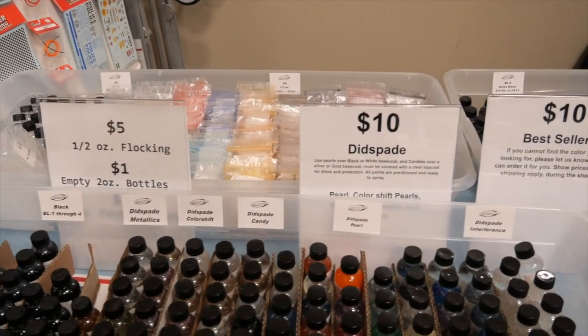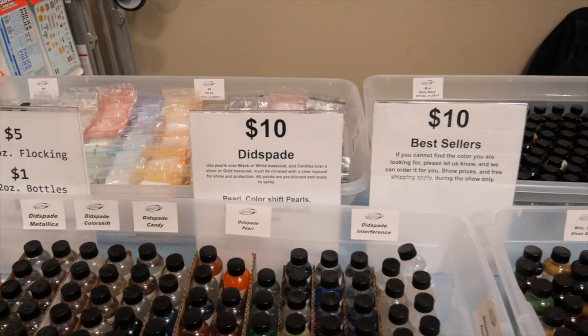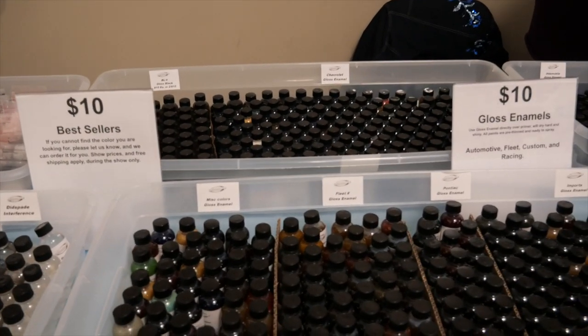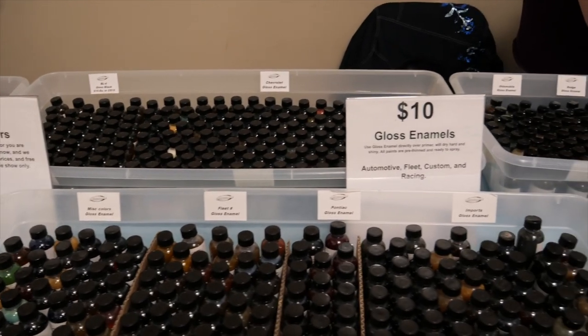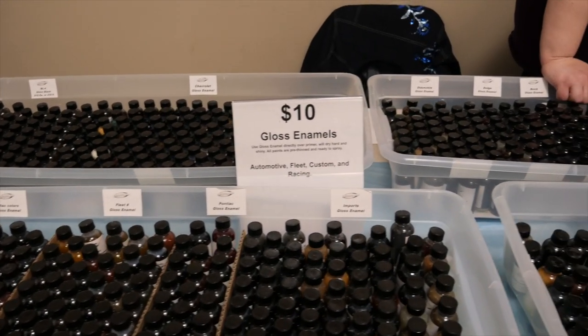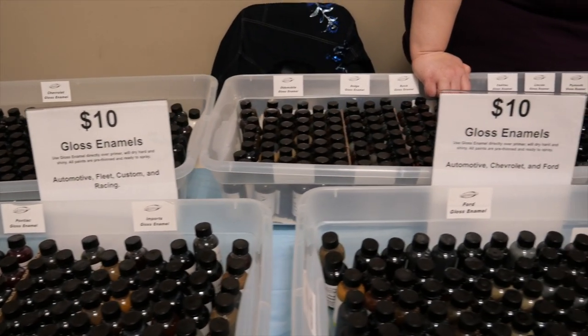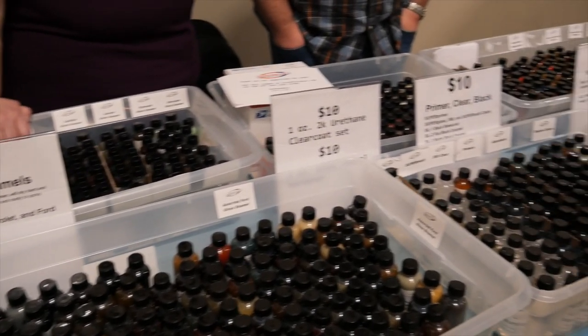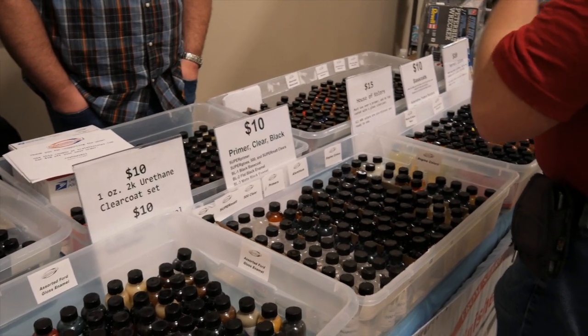Are there any specific products you want to talk about that you sell, such as your mystery boxes or anything of that nature? Yeah, we've started to do mystery boxes. This is our 20-bottle box. This one's on sale at the show for $65, normally they're $100. It's just 10 colors of gloss enamels, 10 colors of base coat. We pick them, chuck them in the box, and send them out.